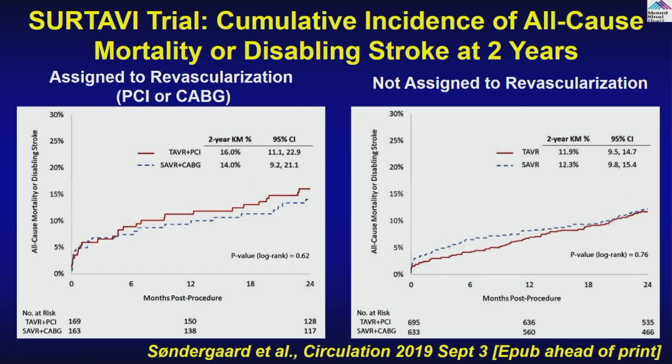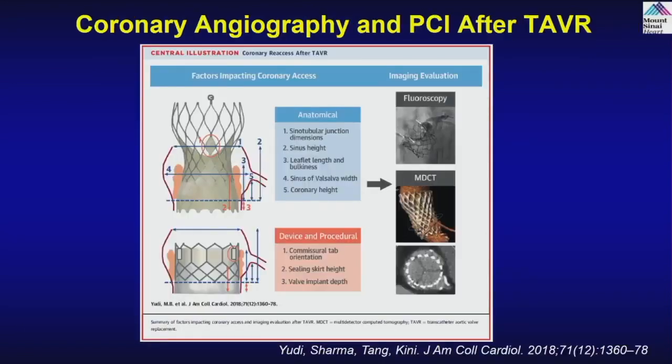When I'm saying significant, we are talking about an epicardial vessel with more than 80% lesion. Anything less than 50%, we can leave alone. This is the publication from our group that came out in JACC last year, on coronary angiography and PCI after TAVR. Why should we pay attention to the coronary artery disease before and take care of it? One, of course, during the procedure for about 30-40 seconds, we will have no cardiac output while we pace the patients. But subsequently, engagement of coronary arteries through this nitinol cage is very challenging.